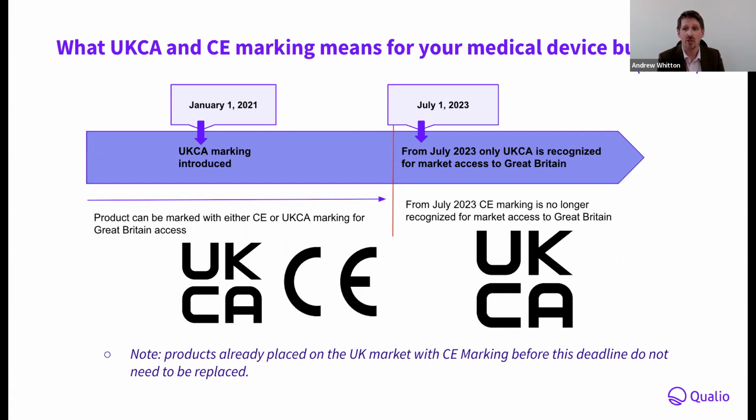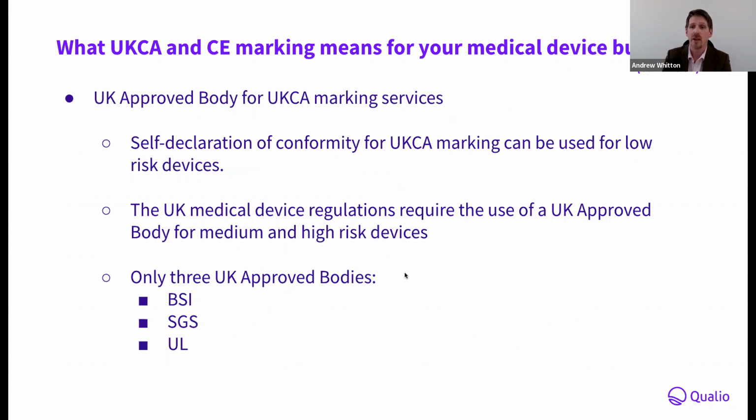Now, there's only a short time left, especially with products that need a third-party approval. So there is a chance that this deadline will be pushed back, but it's definitely not definite, so don't rely on this. And on the subject of third-party approvals, certain low-risk devices do not require external reviews before UKCA marking is put on the devices, and they can be what is often referred to as self-certified, where the manufacturer can sign a declaration of conformity that they themselves consider that the device meets the requirements of the regulations. And this is much the same thing for CE marking.